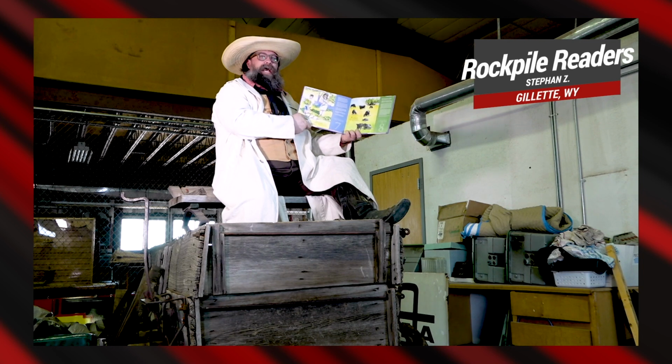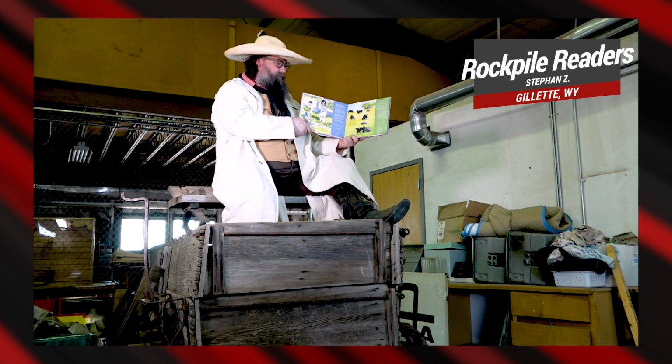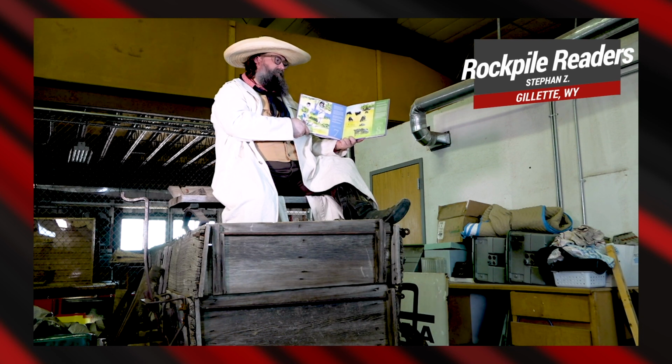8 is for the Black Angus. They dot the prairie land, Wyoming's many ranches, and truly vast and grand. Beef cattle and calves are Wyoming's most valuable agricultural products.